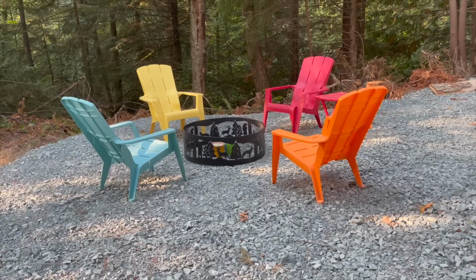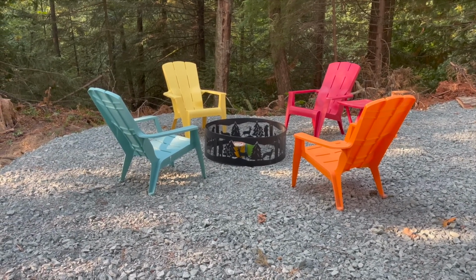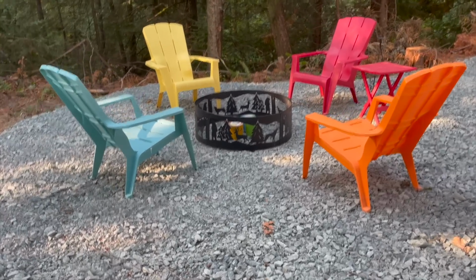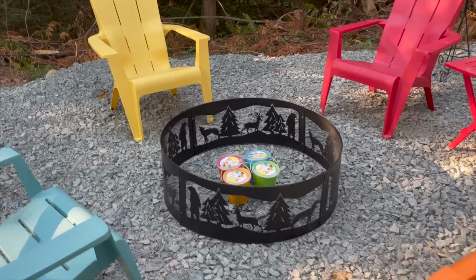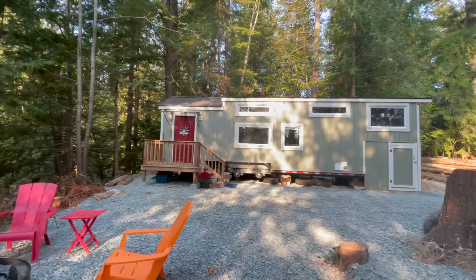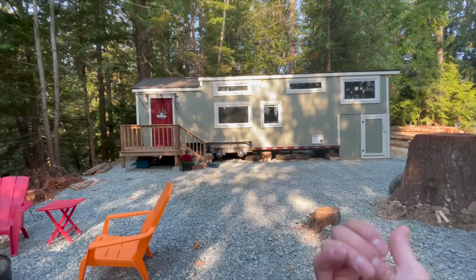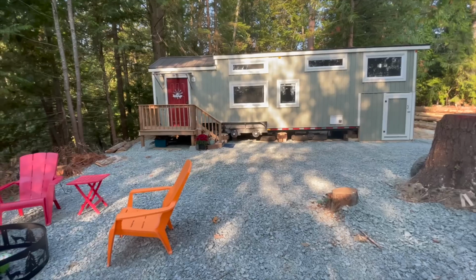I did get myself a little fire pit. For now, I don't have any wood in there. I've not used it, but eventually I want to have a fire when some friends come to visit. Right now I just have some citronella candles in there. You can see how the house is just nestled in. It's beautiful that I am on this orientation because I get the morning sunlight coming in and the evening sunlight on the other side. It's just so pretty.